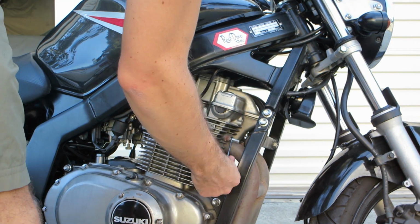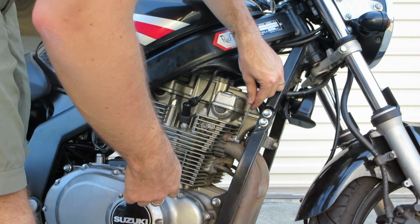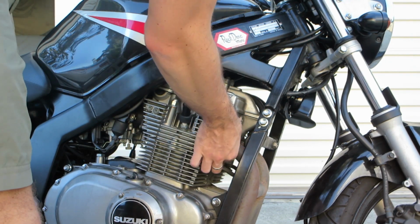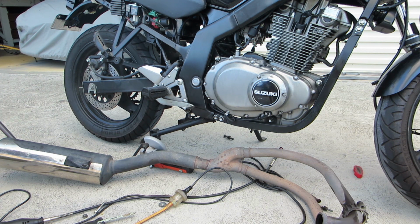So with some basic tools, I just worked at removing the exhaust pipes from the engine on the bike. Well, I meant to show you guys it coming off, but as soon as I undid the bolts, it just sort of fell right off. A bit stubborn around the top from corrosion, but nothing a bit of brute force. Sorry, gentle encouragement couldn't help.